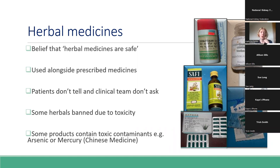There have been some herbal medicines that have been banned from the UK due to severe toxicities. And there are some products out there, some Chinese medicine, that contains toxic contaminants such as arsenic or mercury. Now, both of them agents are associated with kidney injury, so they are very nasty. So we wouldn't want to be taking anything that had that in.